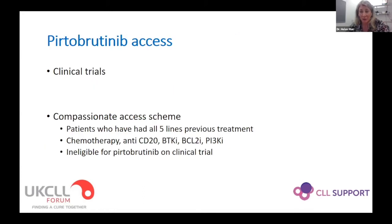So how do we access pirtobrutinib in the UK? Well, we can access it through clinical trials, and it's worth noting that pirtobrutinib is available in clinical trials, also including Richter's, as well as relapsed refractory CLL. And there is also a compassionate access scheme for patients with relapsed refractory CLL.